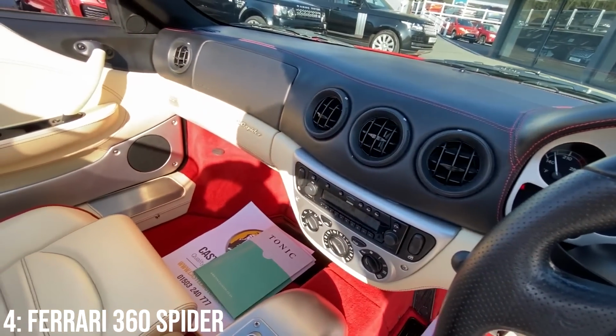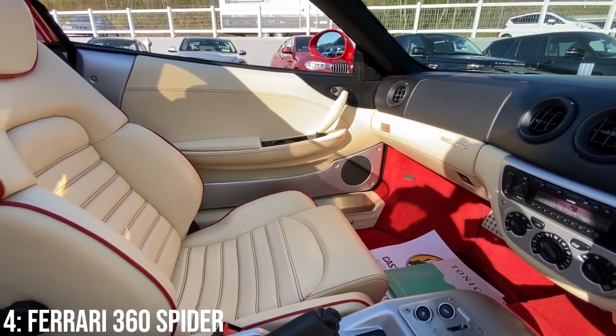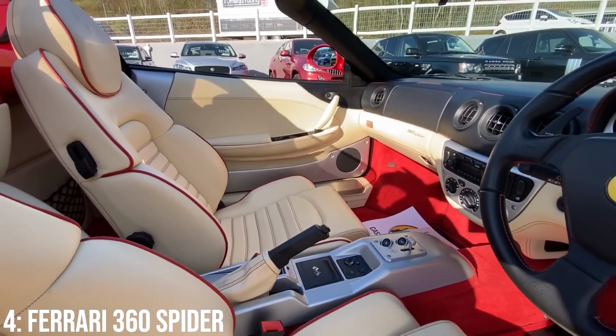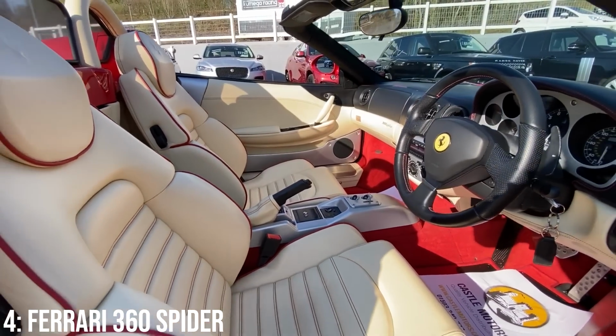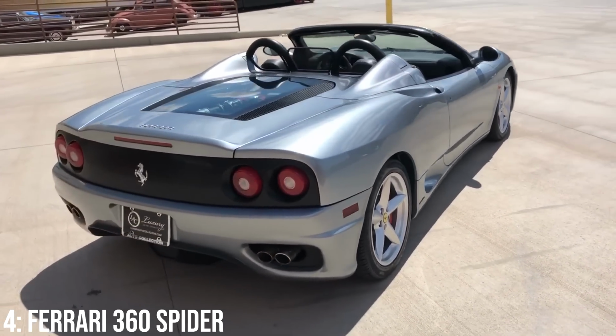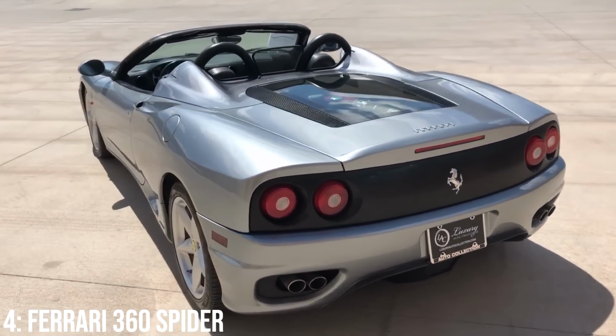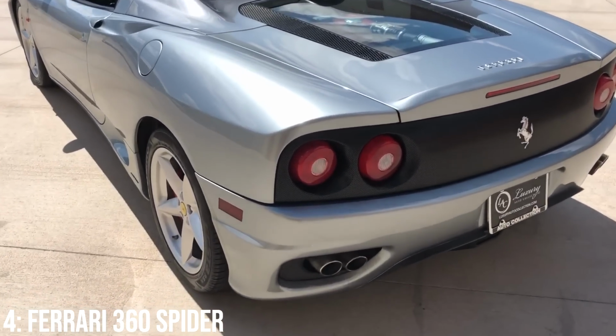I've also driven the manual example, and the gated manual is a masterpiece, if a little bit difficult to get used to. It makes a nice satisfying click between every gear, but it's definitely not a gearbox you can bang through at pace. Worldwide there were ever so slightly fewer Spyders than Modernas, which is interesting, as though it's a rarer car, it's typically cheaper than the Moderna, likely just down to desirability of that tin top.